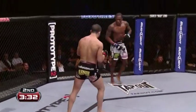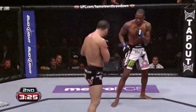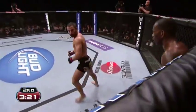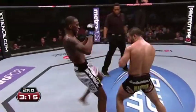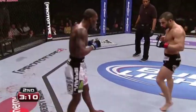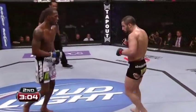Off the forearm of John Makdessi. Man, he has a lot of force on his kicks. Under 3.5 on the clock here in the second. Makdessi again. You see how Njokuani is slapping his chest? That kick is not getting maximum power on it because of the low knee. Nice inside leg kick. Look for the trip, caught the leg, look for the trip.